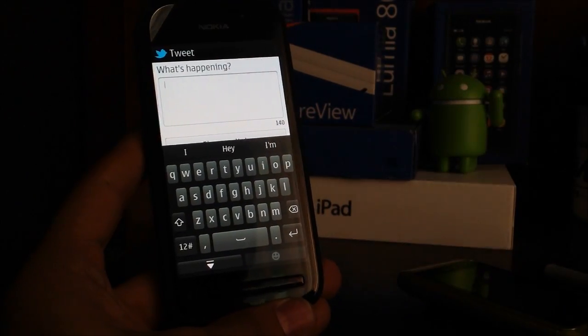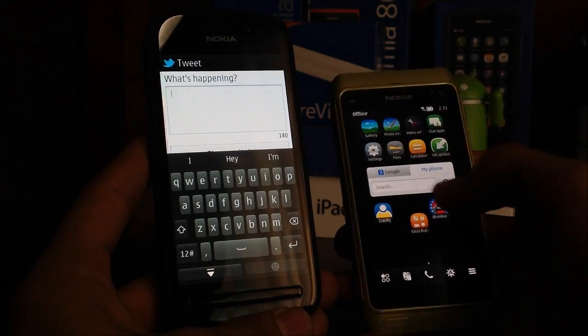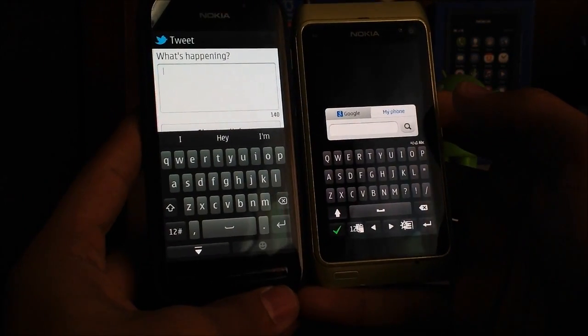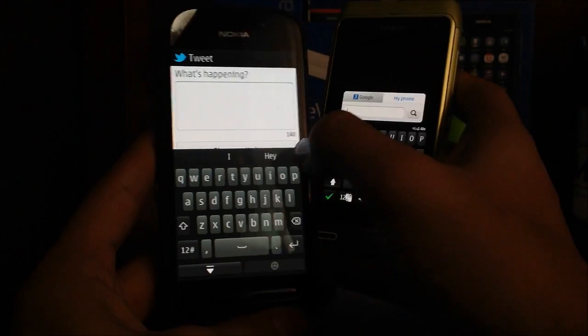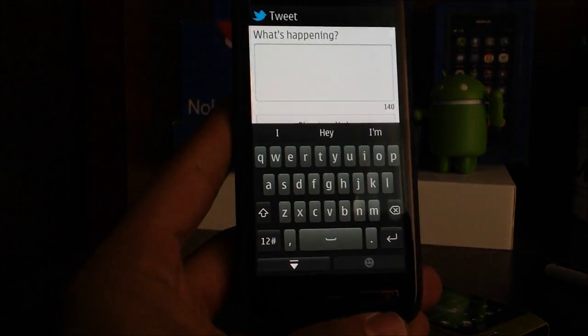Let's take a look at it on the N8 with Belle Refresh. I believe it's almost the same keyboard. Slight differences. That's how the keyboard used to look, and this is how it looks now. As you can see, the spacing is much better, and here you have the new autocorrect. A new autocorrect, as I believe Android carries the same.